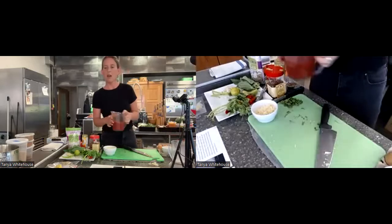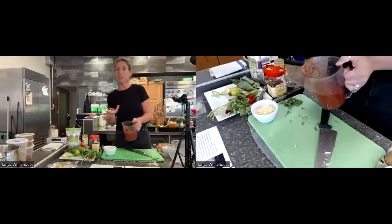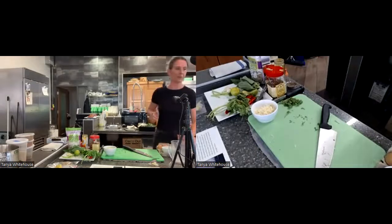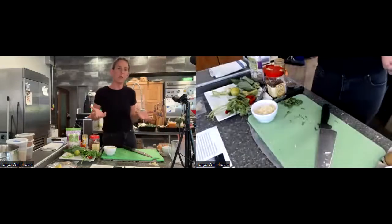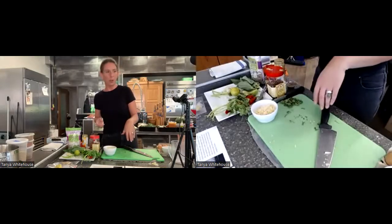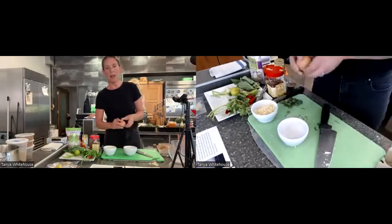And I've got some crushed tomatoes that I'm going to add, and you add those just until they become slightly thickened in the pan. Generally when things are becoming a little bit thicker, you're going to do that on a simmer rather than a medium high, so it's going to be more of a medium low. And once that comes up to temperature, then you're going to start adding eggs.